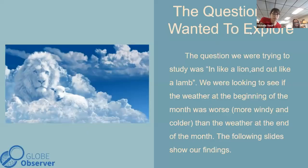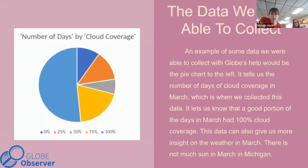The question we wanted to explore, the question we were trying to study, was "in like a lion and out like a lamb." We were looking to see if the weather at the beginning of the month was worse, more windy and colder, than the weather at the end of the month. The following slides show our findings, the data we were able to collect.